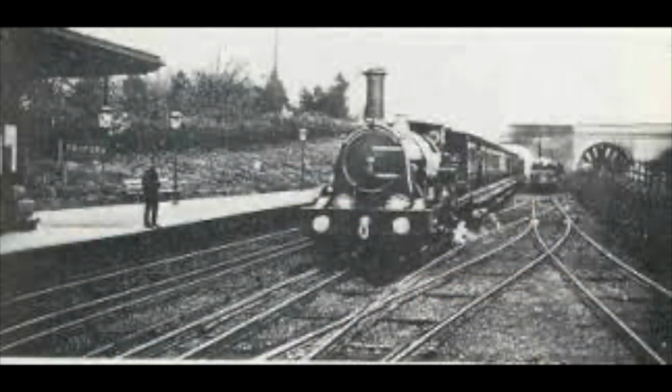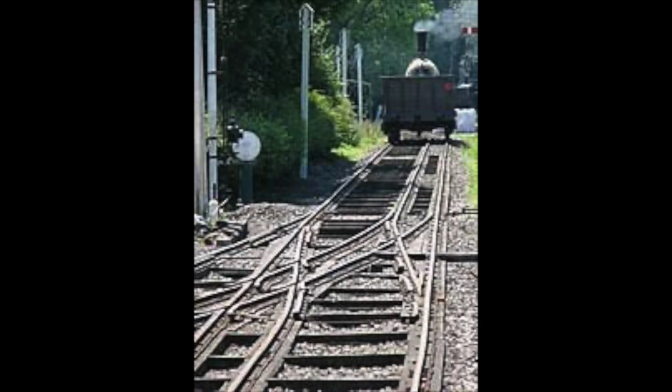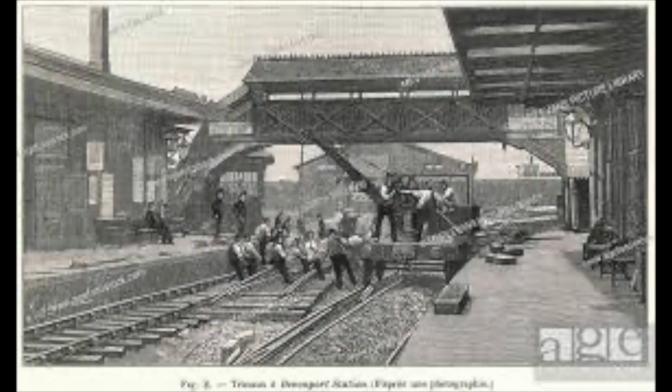Brunel's broad gauge line between Paddington and Bristol was designed with speed and comfort in mind. It had gentle gradients and minimum curvatures, but it needed very specific engines to run it. He hoped that the wide tracks would increase speed and efficiency, and since the railway companies had yet to standardise its gauge of tracks nationwide, Brunel hoped that his gauge would prove superior and be adopted by other railway companies.